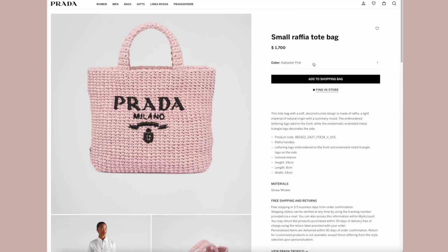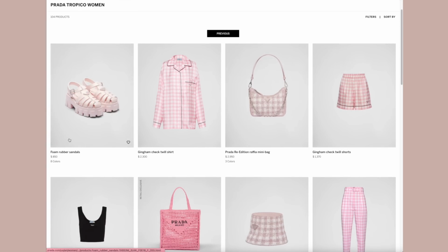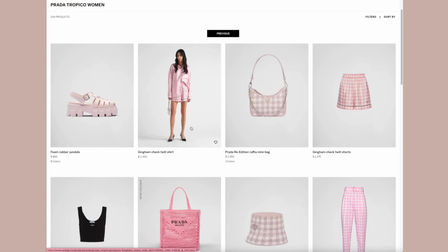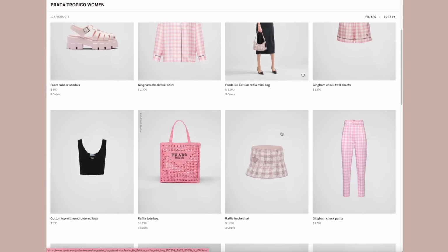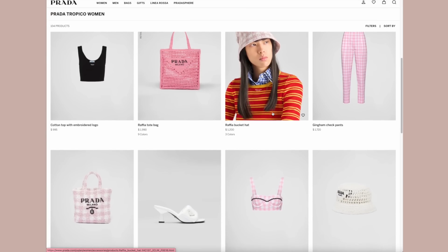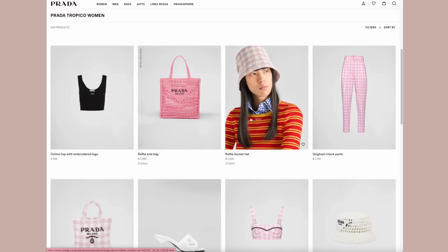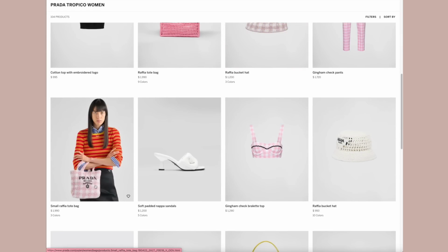But sticking with the pink plaid print, it's called Gingham, but I'm just gonna say plaid because I feel like that's a really awkward word for me to say, they do have this available in their bucket hats. I feel like Prada is really the bucket hat starter. My mom has a Prada bucket hat from years ago. I love that they have this in their corresponding bags. Especially they have the pajama print of the pink and the white. I just think it all looks so cute.